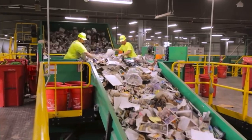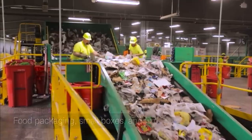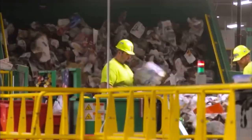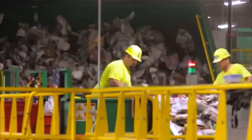Remaining material now goes to a second pre-sort. Workers remove any small trash items, grocery bags, and small cardboard that fell through the OCC screen. Removing film and small OCC prior to the single-stream screens is key to the system's success.